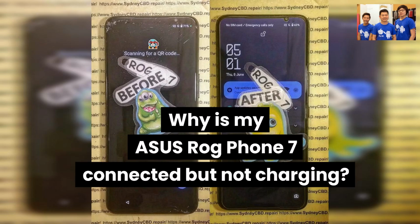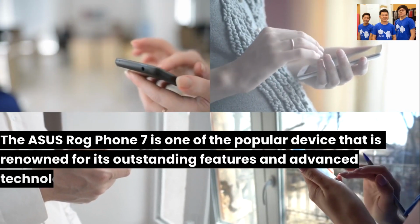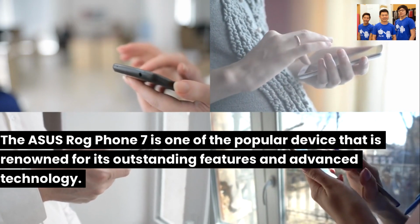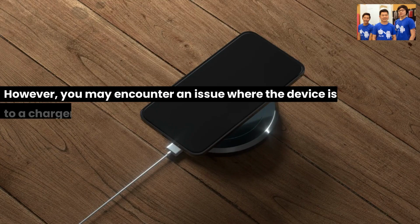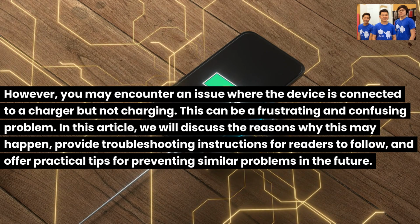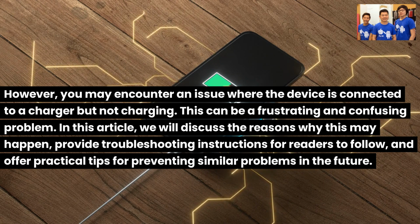Why is my ASUS ROG Phone 7 connected but not charging? The ASUS ROG Phone 7 is one of the popular devices that is renowned for its outstanding features and advanced technology. However, you may encounter an issue where the device is connected to a charger but not charging. This can be a frustrating and confusing problem. In this article, we will discuss the reasons why this may happen, provide troubleshooting instructions for readers to follow, and offer practical tips for preventing similar problems in the future.